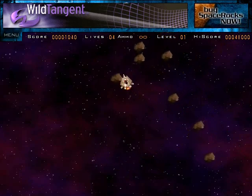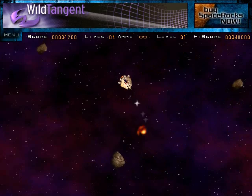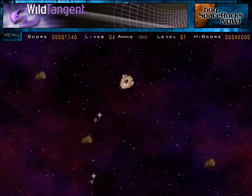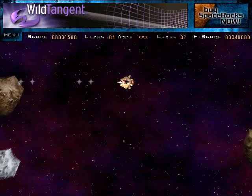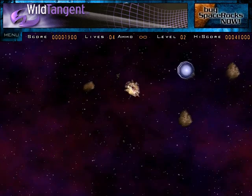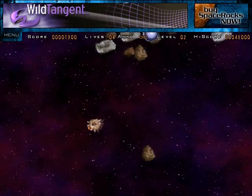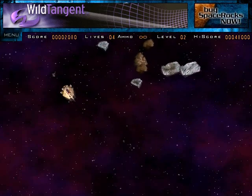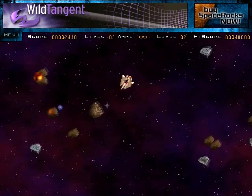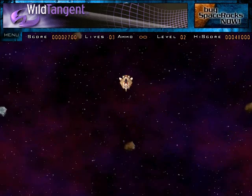Whoops. So many rocks around here. Oh boy, level 2. I like this game a lot because this looks like, I like space as much, but, you know, asteroids are cool. Whoops, I lost the life again. That's an interesting appearance fanfare.